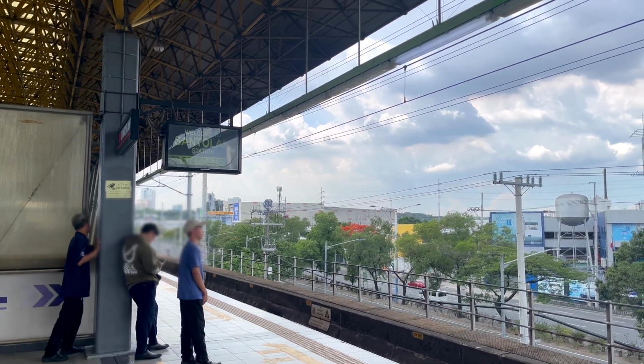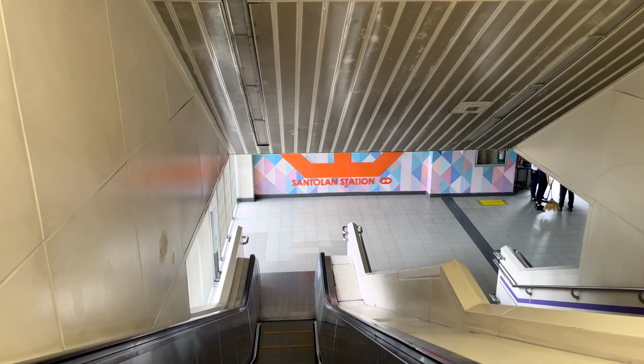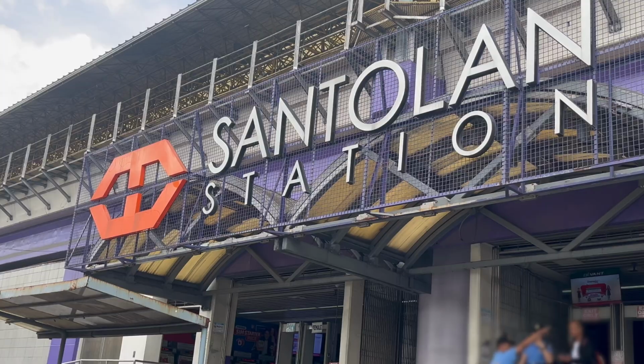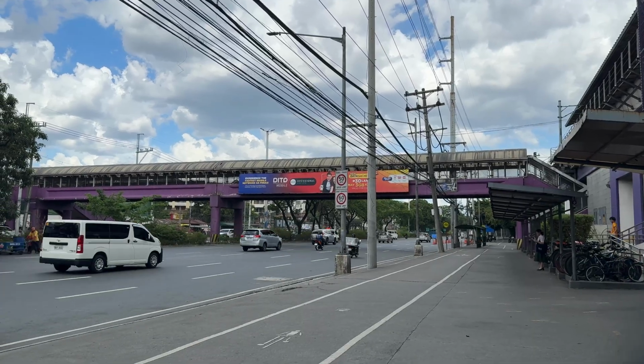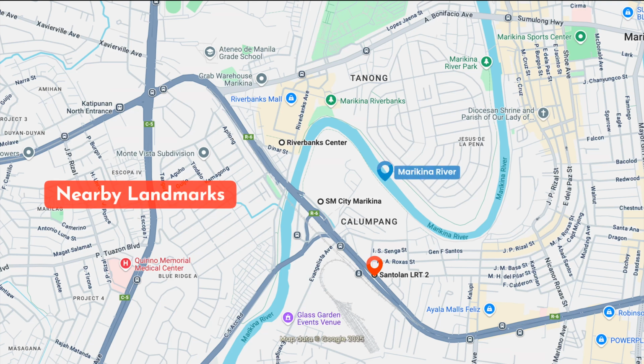It generally follows the same layout as most of the stations with a concourse level before you reach the platform level on top of it, but note that the Santolan station has only one entrance. It is right across the Eurotex Marikina showroom, and you can even cross between both sides using a footbridge. Nearby landmarks include Marikina River, SM City Marikina, and the Riverbank Center.